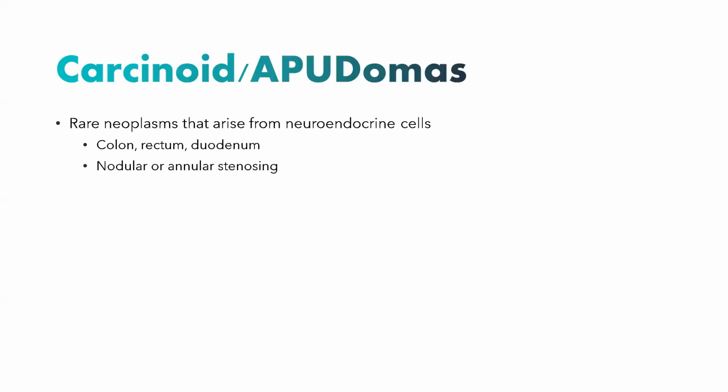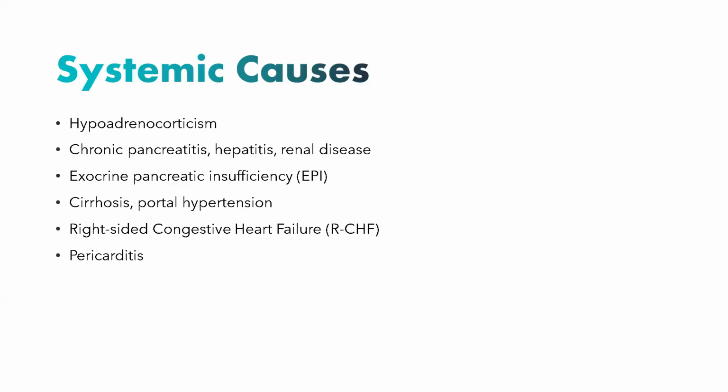And then carcinoids, they're exceedingly rare. And then here are all the systemic causes. I would love to jibber jabber about all of them, but just ones to keep in mind. Again, hypoadrenocorticism or Addison's. You're going to be looking for those classic things, but do not forget about pseudoaddisonian syndrome with whipworms and salmonella.